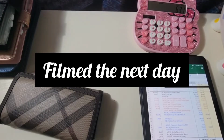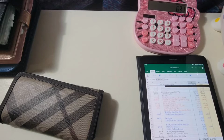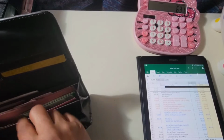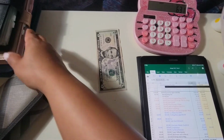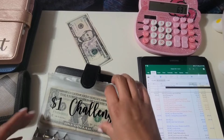160. Alright guys, so I ended up moving because I have my setup on this table here. My work desk is on the other side, so I decided to move over here. Anyways, I was about to do cash stuffing. However, before every cash stuffing, I have to take out what's currently in my wallet. I don't have much, but I do have a $5 bill that's going into my $5 challenge. So let's put that away and see how much I've been able to save, or how much I do have.